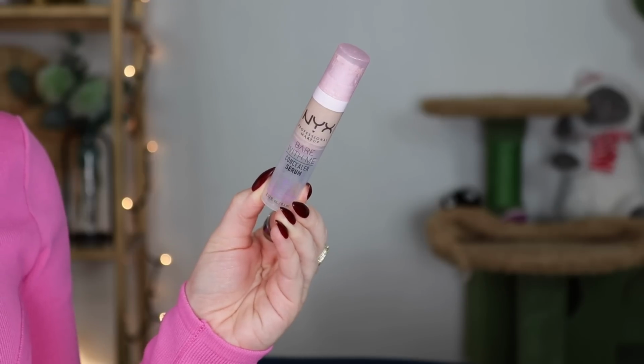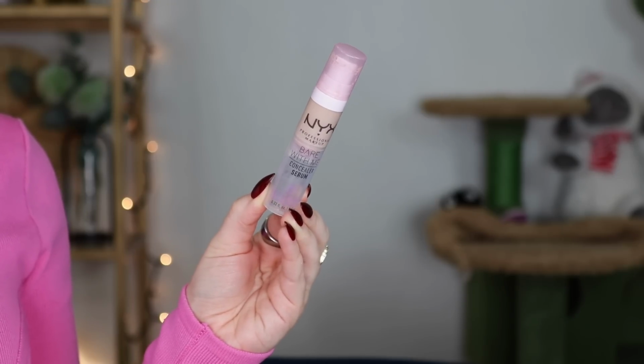I also would like to hopefully use up 2 concealers next year, both of which I think are pretty well used already. I actually bought them both in the same month. I got them both in October 2022, so they are both my oldest concealers. First is the NYX Bare With Me Serum Concealer. This is my favorite concealer, so I will have no problem using this up.